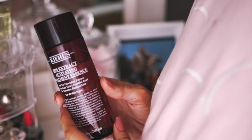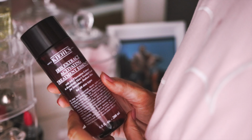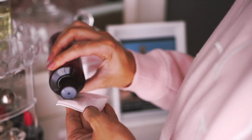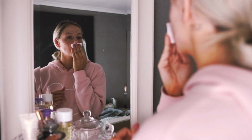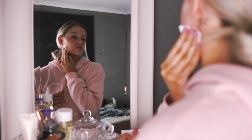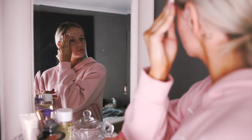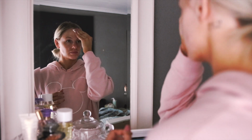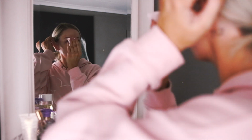I love using an activating treatment essence. This one is from Kiehl's and it's kind of like a boost for your skincare routine, so your skin absorbs the skincare way better, and you can apply this with your hands, but I just apply generously with a cotton pad and then I let that seep in before moving on to the next step.